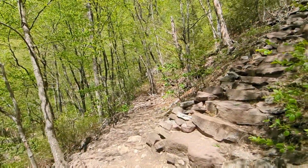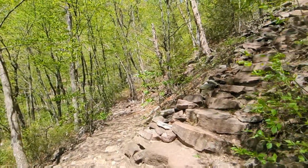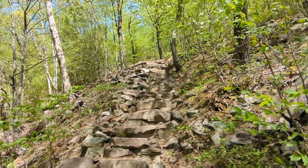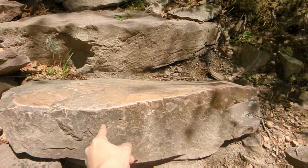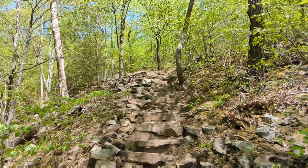So we're probably about 130? No, about 180. Right there's 200. 180, okay. 200, looking for the rock. It's up there somewhere. A lot of them they painted right on the side of the rock. So, seems like we're doing all right.